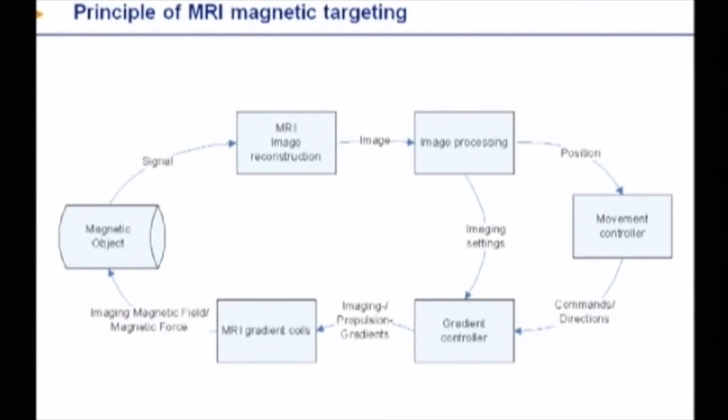And we are able to use image processing means to detect that and to determine the position. The position is then fed into a movement controller, which then takes the necessary steps to move it to the position where we want. The movement controller gives commands to the gradient controller, which then generates the necessary imaging and propulsion gradients, which are put on the gradient coils and then lead to either an imaging field or a magnetic force which is exerted on the object that we want to move.